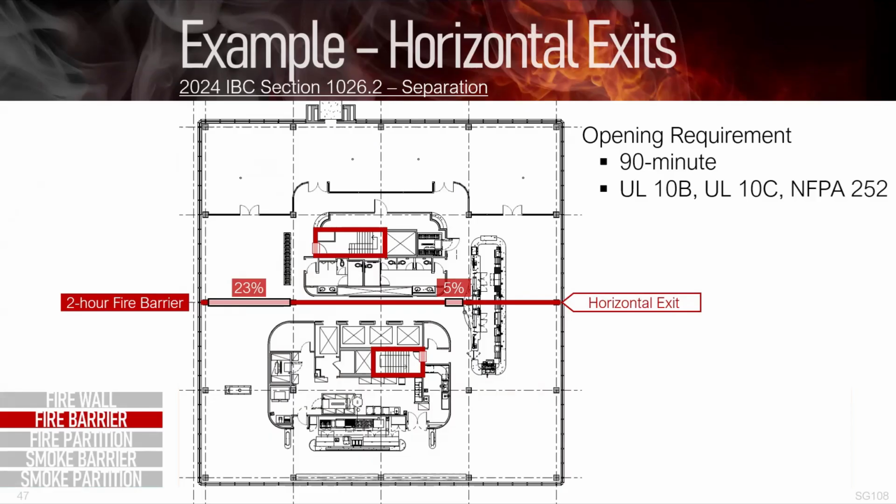We can get sort of close. Let's get a little bit below that threshold, make sure we're safe. So we can do this. Now we're at 23%. So we are fine now. So we can do this. This is a viable solution using a horizontal exit, which is constructed with a 2-hour fire barrier to egress either half of that floor plate to the other half.